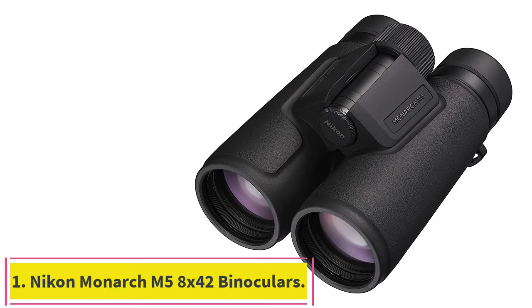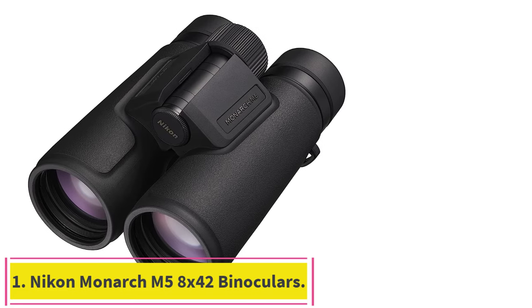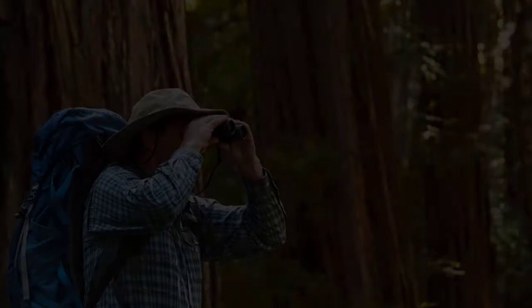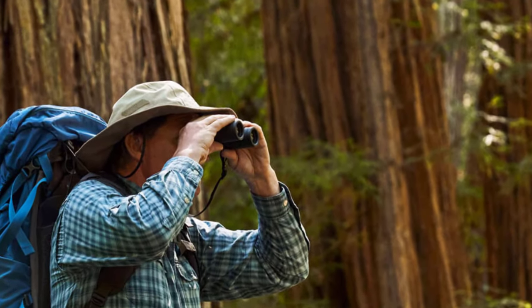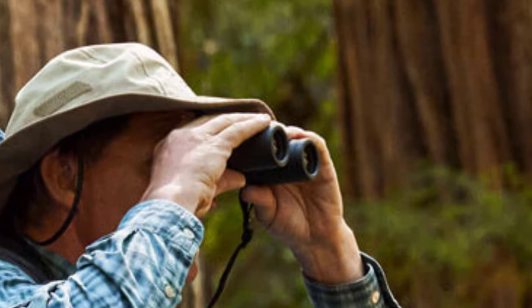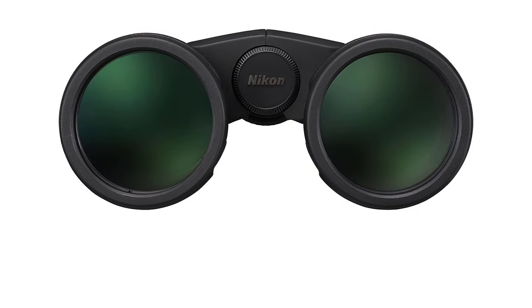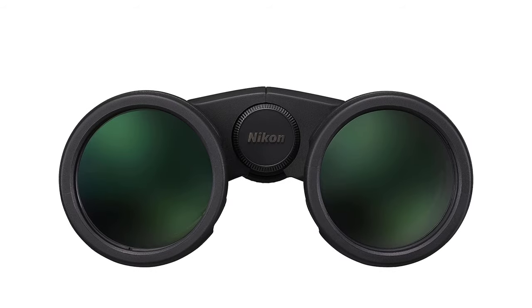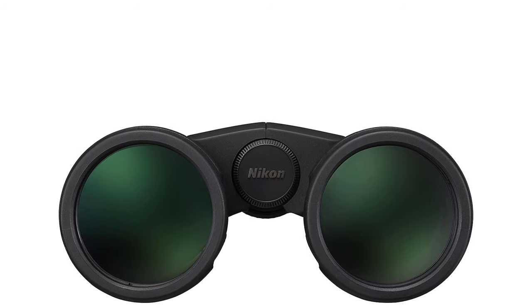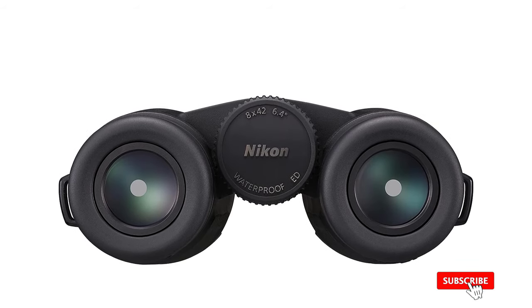Starting at number 1, Nikon Monarch M5 8x42 Binoculars. The Nikon Monarch M5 8x42 binoculars embrace all the basics you want from a pair of field glasses, plus a few features you didn't even know you needed. An upgrade over the competent Monarch 5, the M5 employs a sophisticated, tacky rubber coating to improve grip that doubles as a shock absorber should they take a fall.